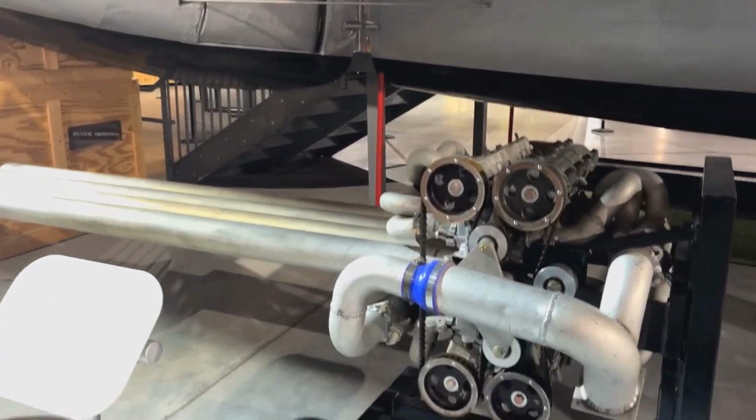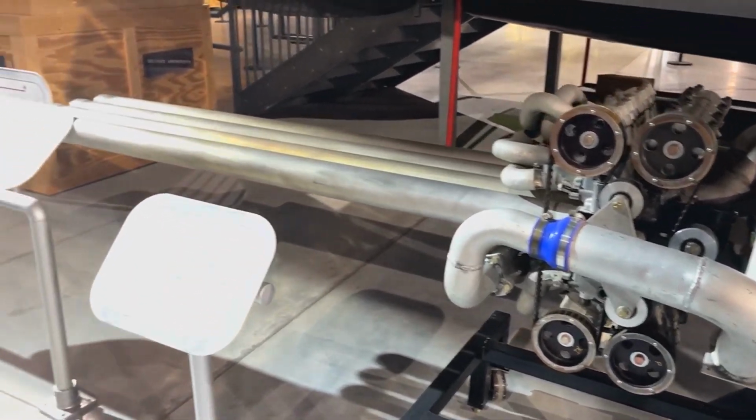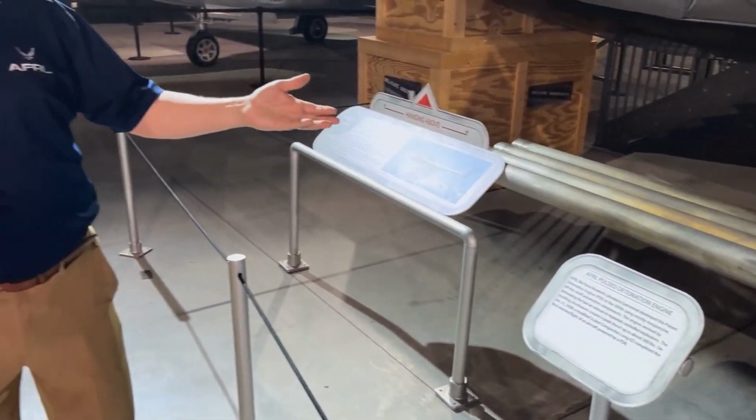Now, this particular PDE used a standard car engine block, and it was used to power the first airborne aircraft to use a PDE. Now, there's parallel technology to pulse detonation called rotating detonation engines, or RDEs, and both PDEs and RDEs are being developed in AFRL today.